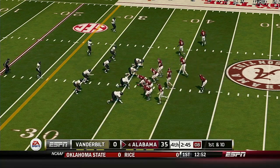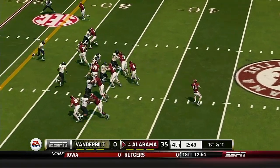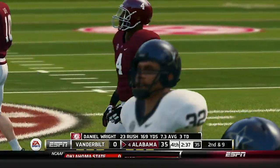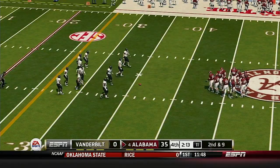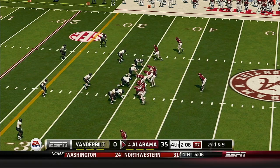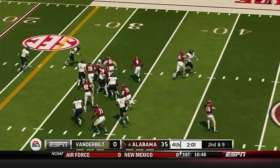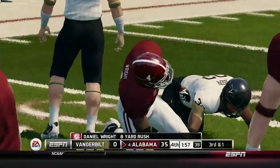Here comes the offense as they look to find the end zone yet again. I expect them to run the ball, kill the clock, and put this one in the books. Tackle right around the 36-yard line. It's second and nine. Ball on the 36. They have to watch the play clock here. He gets to about the 27-yard line.